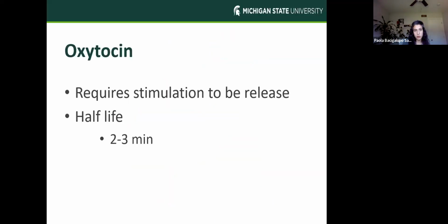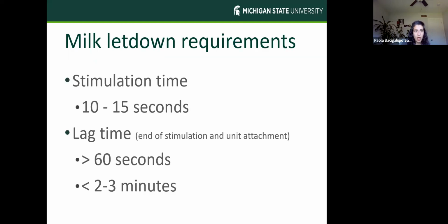So for oxytocin, we know that it requires stimulation to be released, and also that it has a half-life of 2 to 3 minutes. That means that it doesn't last longer than that. After 5 minutes, we're going to find very little oxytocin in the bloodstream after an oxytocin release. So based on oxytocin, there are milk letdown requirements.